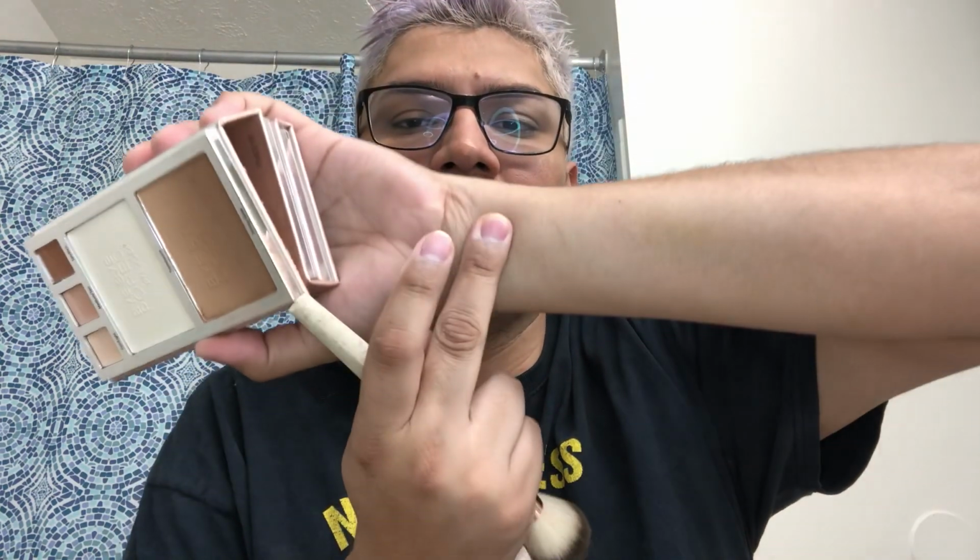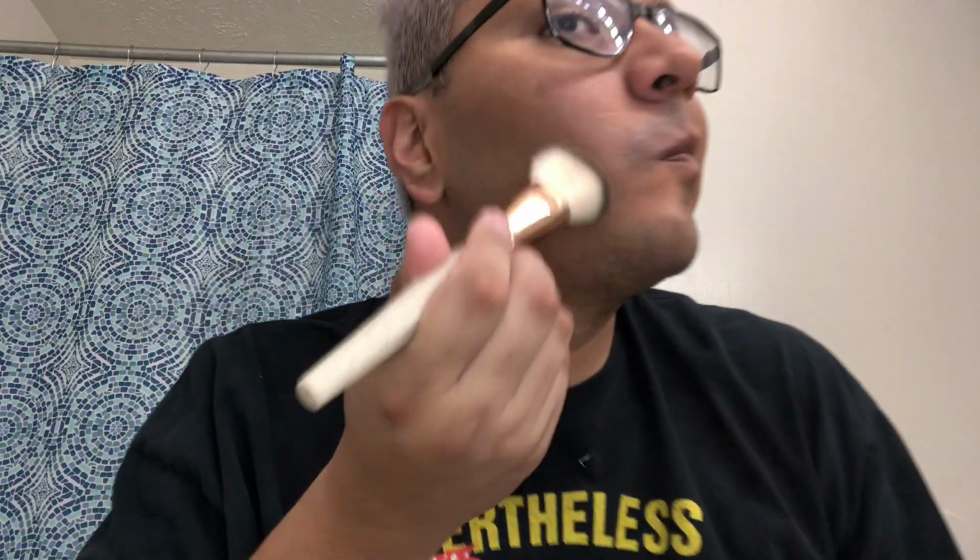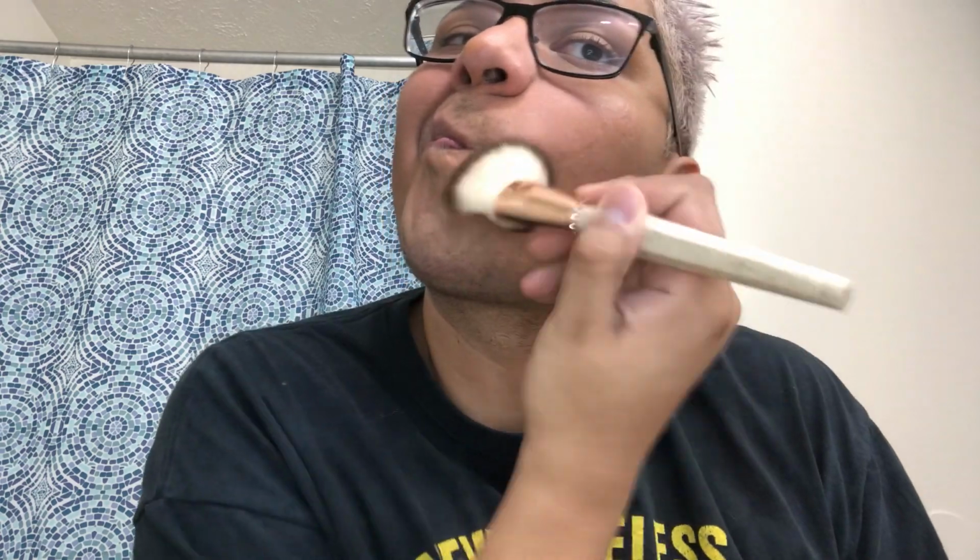Not really visible. There you go. Like it. Yep. It looks very subtle. Looks very natural. Can you guys see it? I feel like you guys can see it. Just to give it definition. Better. So now I don't think I'm gonna use any color correctors because I already used their liquid ones. So we're gonna jump into highlight.